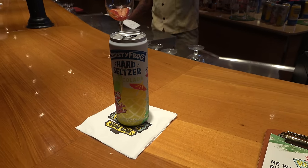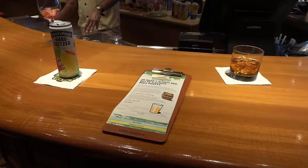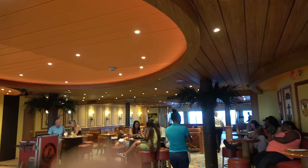Molly's drinking one of those right now, and that's the Thirsty Frog Hard Seltzer. But they've got all of them in here. And if you're not on the beverage sock, you can do samplers as well. But this is a pub we spent a lot of time in. There are some really comfy chairs as well, towards the front, closer to the promenade area.